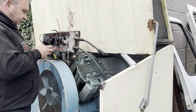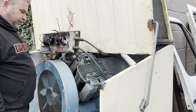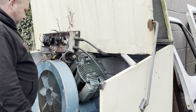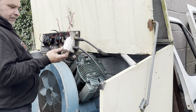And midway through the year, one day, it turned itself off and wouldn't turn itself back on again. Now, I'm no electrician. I have a reasonable understanding of it, so I decided that we sort of had a bit of a check, because this thing has what's known as a delta timer on it.